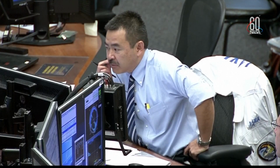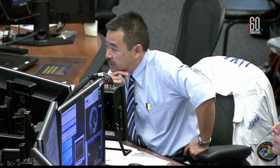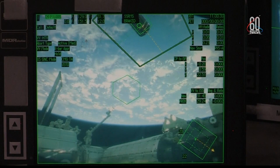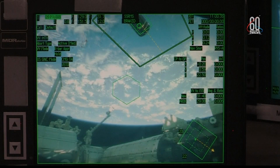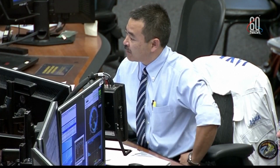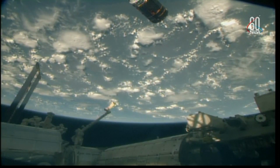Yeah, Drew, looking at the lighting constraints, that's what we're looking at. It's about a 1200 capture. Okay, copy that. And is part of that crew discretion based on how it looks once we get to the capture point? Yeah, that's correct. What we're concerned with is the blooming effect of the lighting when you go in for capture. Okay, copy that. Thanks. We'll let you know how it looks.